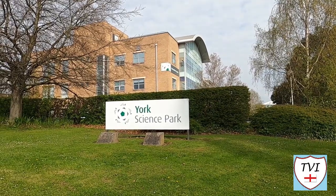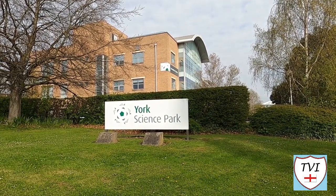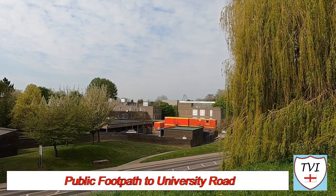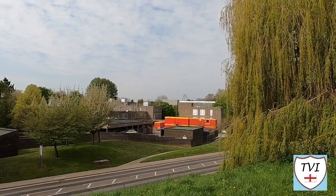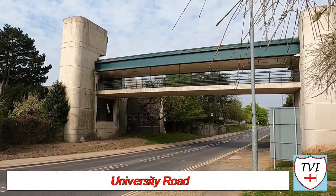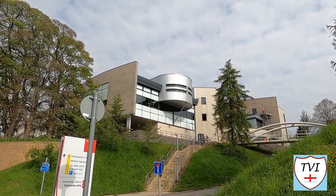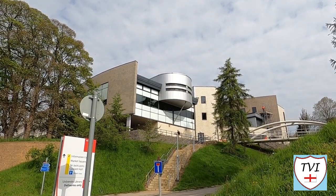Where we are here is its original campus, known as Campus West, which incorporates the York Science Park and the National Science Learning Centre. York was one of the first of the country's plate glass universities, and today runs a distinctive collegiate system with 11 colleges as of 2022. The main campus spans either side of this road, University Road, and the two sides are linked by various footbridges, one of which we can see here. There are literally hundreds of buildings, so this walk will only pick out the most important ones. This, for example, is the library, which itself is split into five different buildings.